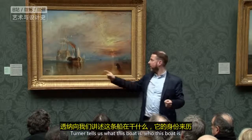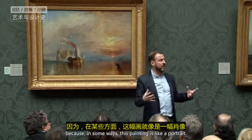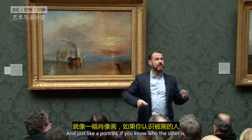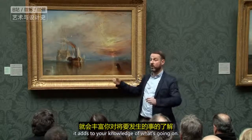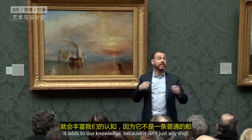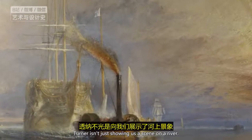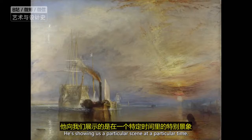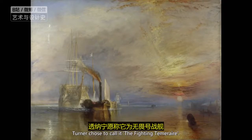Turner tells us what this boat is, who this boat is, because in some ways this painting is like a portrait. And just like a portrait, if you know who the sitter is, it adds to your knowledge of what's going on. So too, if we know what this ship is or who this ship is, it adds to our knowledge, because this isn't just any ship. Turner isn't just showing us a scene on a river, he's showing us a particular scene at a particular time. This ship is the Temeraire. Turner chose to call it the Fighting Temeraire.